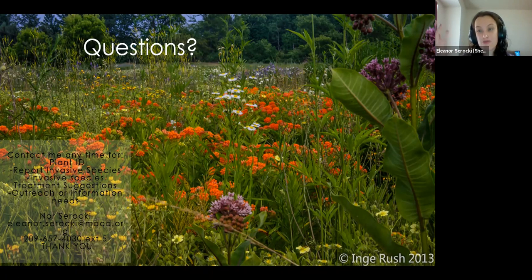Hemlocks in Michigan also have trouble reproducing because they require nurse logs. They reproduce best when the seeds fall on a dead hemlock tree. And then also they're a favorite browse for deer, and we just have too many deer right now in Michigan. So we have trouble having hemlock trees grow to full height.